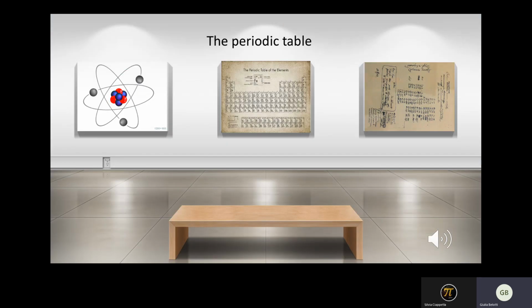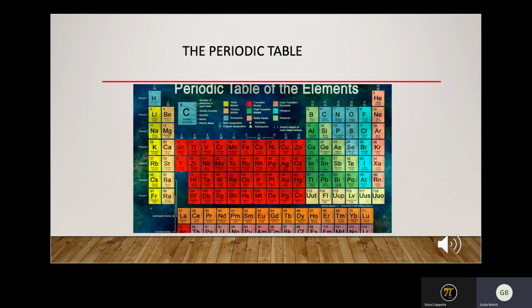This section of the museum is dedicated to the periodic table. The periodic table of the elements is a scheme that orders the chemical elements using the atomic number. It was invented in 1869 by the chemist Dmitri Ivanovich Mendeleev. At the beginning, there were numerous empty spaces to add new elements that weren't discovered yet. It's made up of 18 groups and 7 periods that are divided into gases, metals, and non-metals.